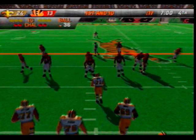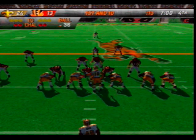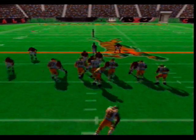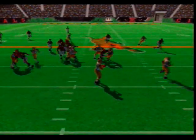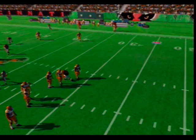Ball on their own 36-yard line. First and 10. Blue down, blue down. What's the hard count? The Bengals come out in a nickel package. Great fake. Gets the pass off. This pass is incomplete. An errant pass that time.